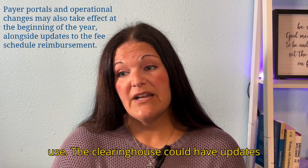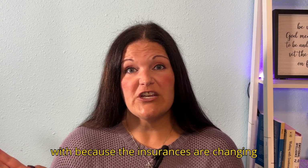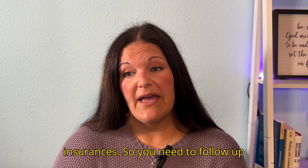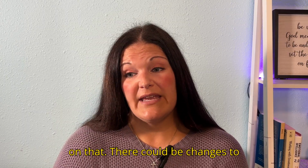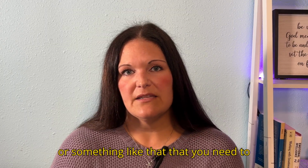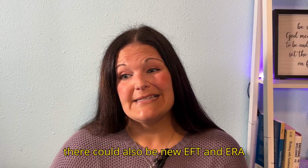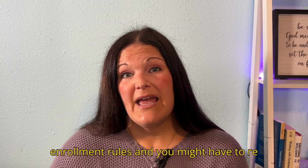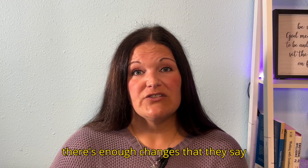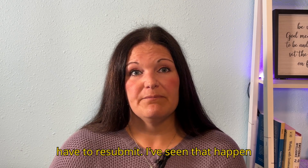The clearinghouse could have updates and new payer IDs that they're linking with because the insurances are changing, or they're adding new links to insurances. So you need to follow up on that. There could be changes to claim submission formats, like maybe they require certain things in the claim notes or something like that that you need to make sure that you're entering. And then there could also be new EFT and ERA enrollment rules, and you might have to re-enroll for one of those or both if there's enough changes that they say, we're canceling everything that's existing and we're starting over, and you have to resubmit. I've seen that happen too.